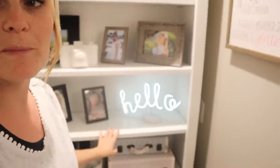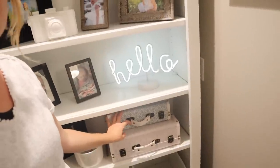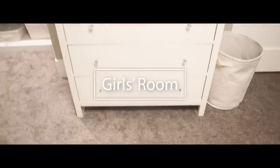And this is our amazing bookshelf. So we have pictures on here from when the girls were baptized and when they were babies. I got all the other decorations that you see here at the at-home store. And then these baskets I got at Target. I think ours is best.